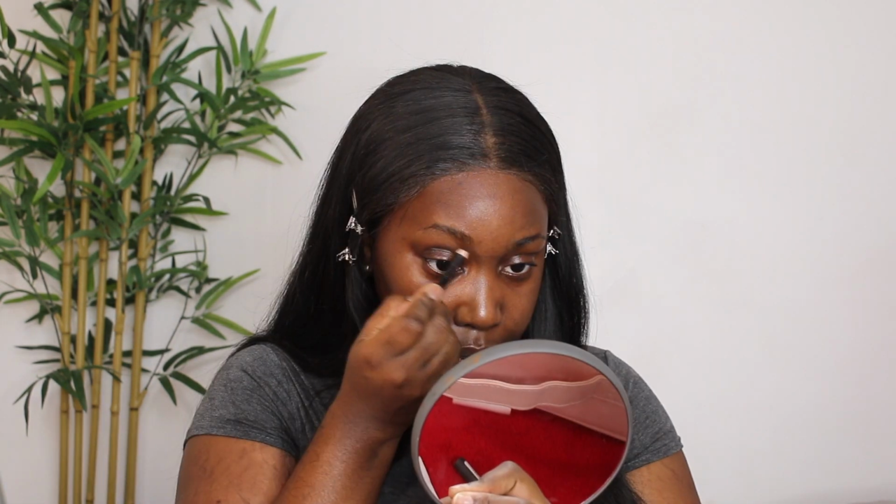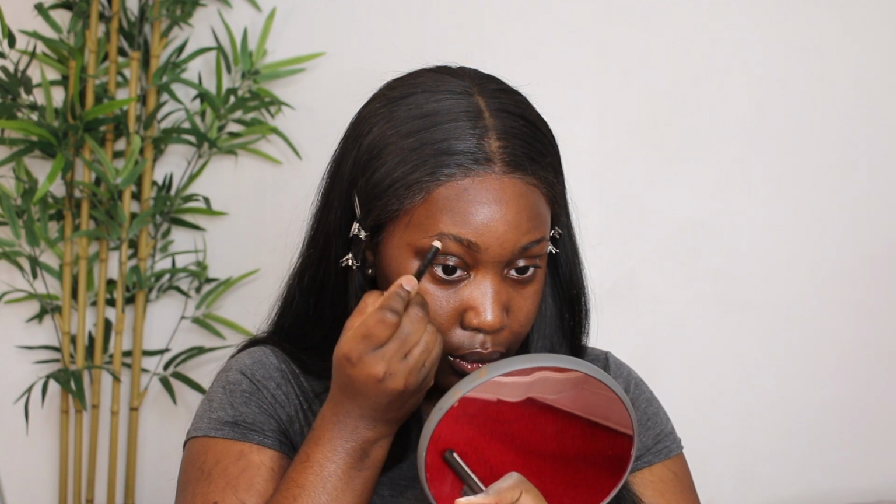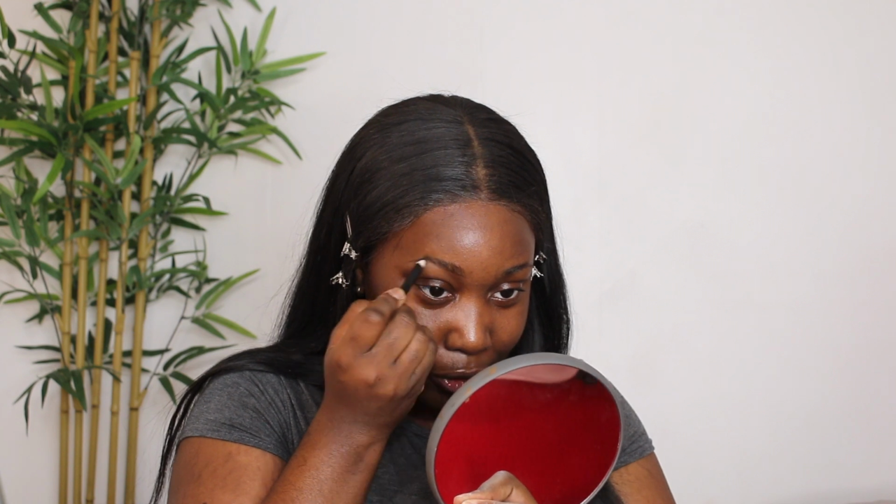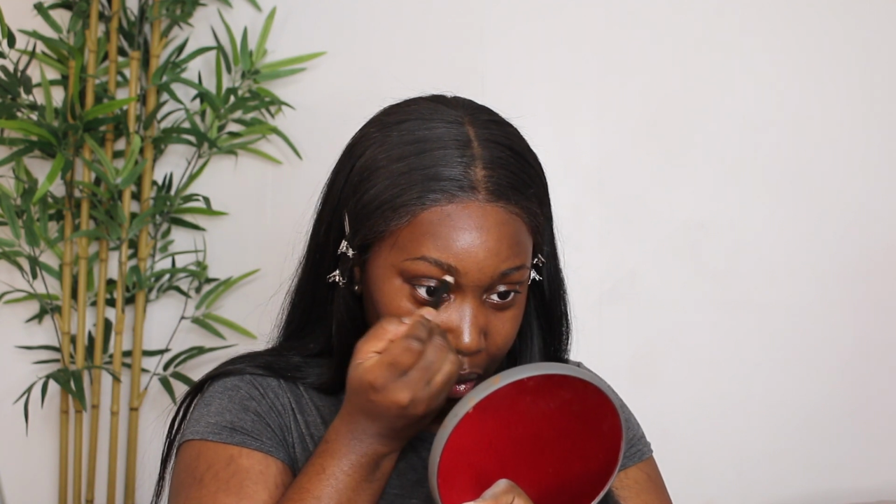Since this one is drying, I'm gonna draw this one on first. Every time I use a pencil, I like to sharpen it. I'm gonna use my small mirror because this mirror is too far away. I'm not gonna do my whole eyebrow on camera. That will literally take up my whole memory card. I do need to buy a bigger memory card, but for now, I'm not gonna do the whole thing on camera. I might show you one eyebrow, I don't know.